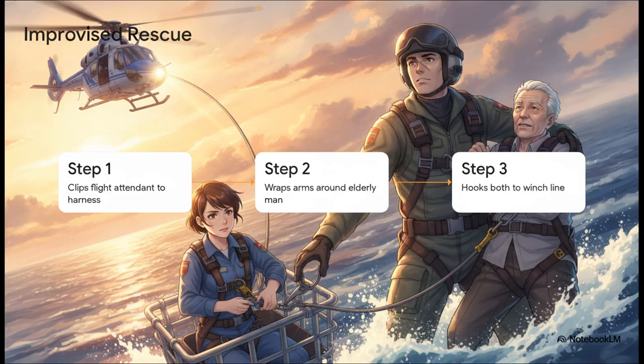Talk about an impossible situation. Miller can't leave anyone behind, but he also can't exceed the helicopter's weight limits. So he executes this rapid-fire tactical improvisation. Step 1, he clips the flight attendant directly into the basket harness. Step 2, he physically wraps his own arms tightly around the elderly man. Step 3, he hooks both of them to his own personal winch line. He completely bypasses the standard basket procedure to save those final 2 passengers.